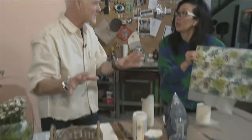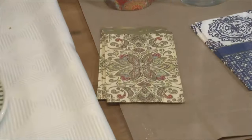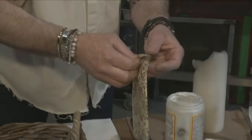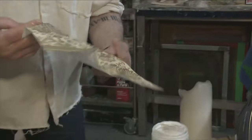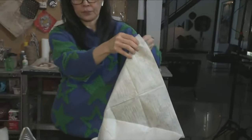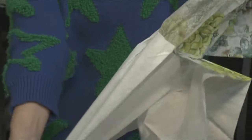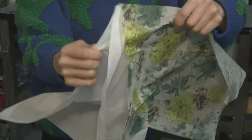Say for a last minute table setting, whether it be Easter, birthday party, whatever, it doesn't matter. Invest in those good quality paper napkins, those three-ply, as my mom would say, the fancy ones. And you take off the two layers. So you're going to pull off the two layers, because we just want the decorative back layer.